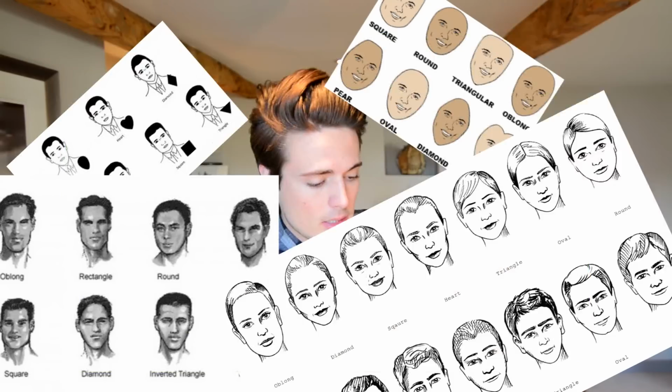So first of all, let's clarify something. If you type in face shapes into Google, there's a ton of different face shapes that are gonna pop up, around between 8 to 10. It depends on the picture you click. My advice is don't get caught up in the specifics of trying to figure out exactly what your face shape is, whether it's between diamond, heart, triangle, and you can't tell between the three, because generally if you look at the broad spectrum of face shapes, a lot of them look really similar.